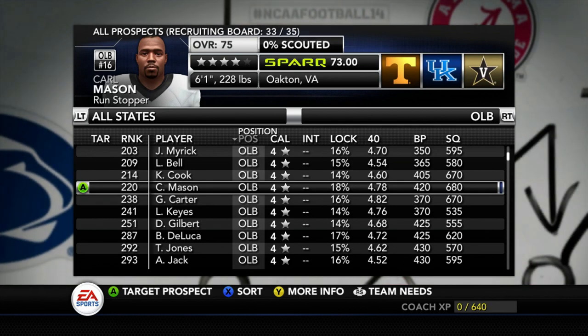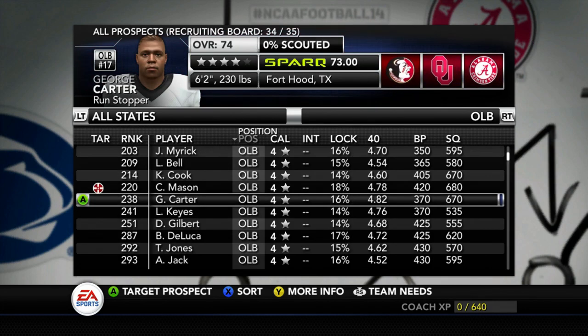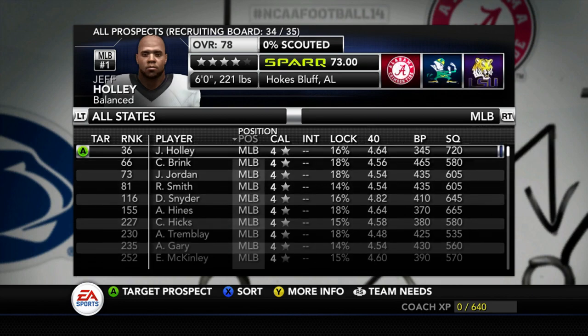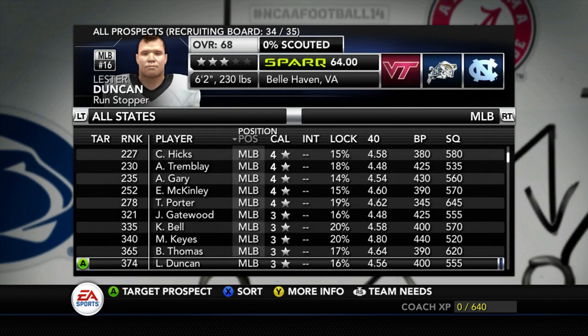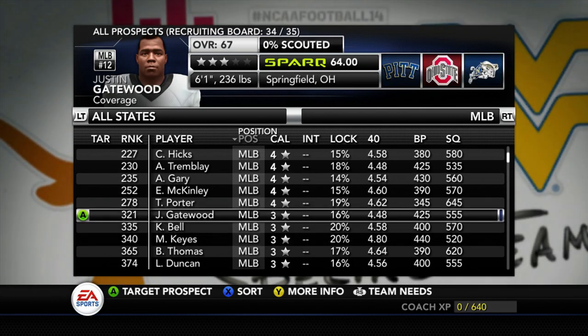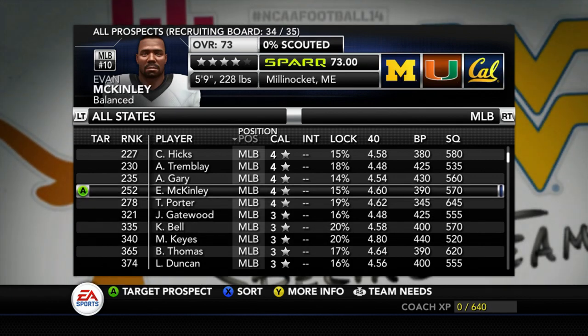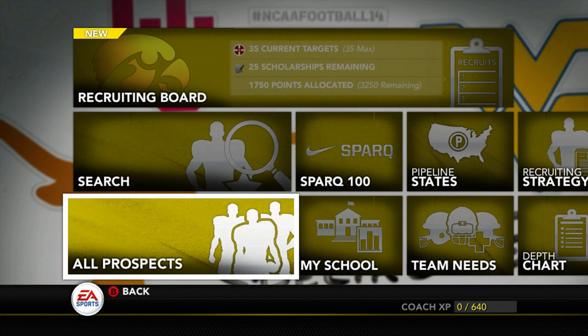What about this dude, Carl Mason? Put him on. And then let's go to middle linebacker. And let's try getting McKinley. Let's try getting McKinley. Alright. So yeah, that sounds good for that.